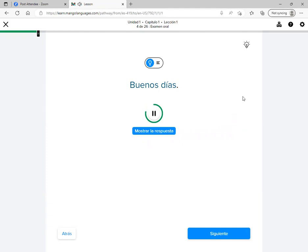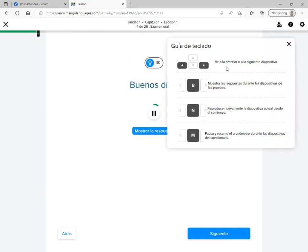Okay, so now the page has 3 icons in the upper right-hand corner. The first is a keyboard guide. So if you press the right arrow, you go to the next lesson. If you press the left arrow, you go to the previous lesson. If you press the N key on the keyboard, the current slide replays from the beginning. If you press the M key on the keyboard, the timer for the quiz slide pauses. After you press it again, it resumes. And if you press the B key on your keyboard, you can see the quiz answers.